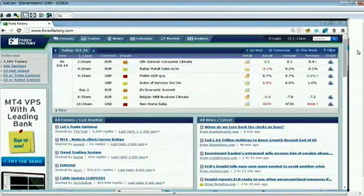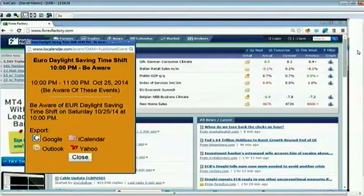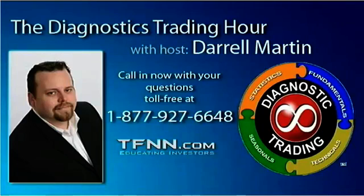And let's see here, going through and looking at the news calendar for next week and what all we've got to check out. Let's pull it up and see. All right, we've got a few things going on. We've got Switzerland switching over to daylight savings time on Saturday, Europe switching over on Saturday, Britain switching over. And then, all right, stay right there. We've got a big thing happening on Sunday that you want to be aware of as well. So stay right there. We'll be back right after this break.